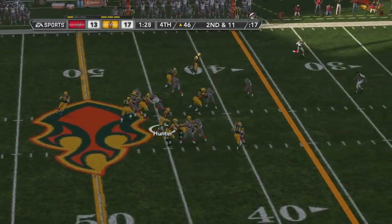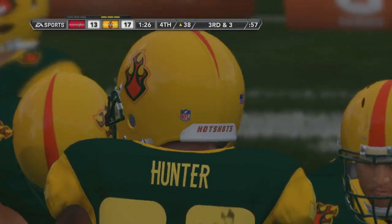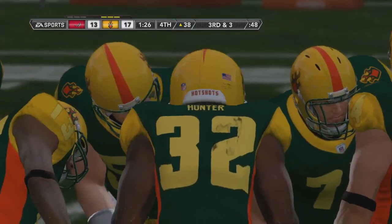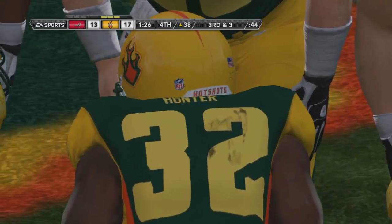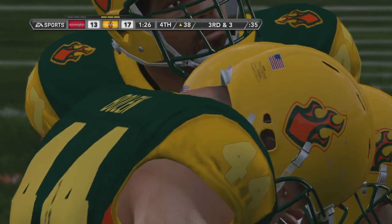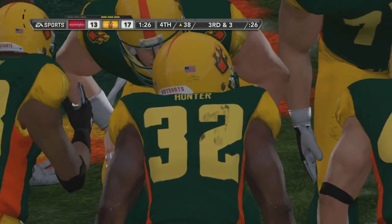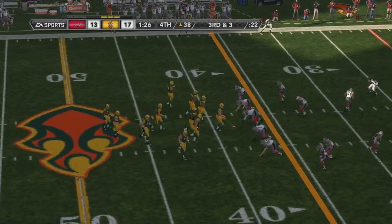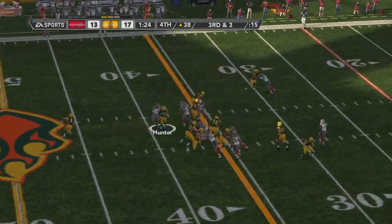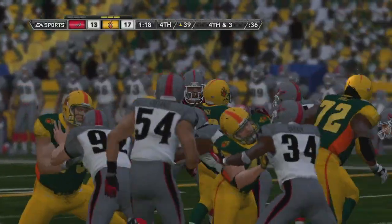Up the middle. Daylight. He's tackled around the 38-yard line by Barber. Third down now. They'll need about 3 yards to convert for a new set of downs. Run, right side. Did you see how fast that linebacker was on that one? Not only did he recognize it, but when he did recognize it, he had the explosiveness to get there.